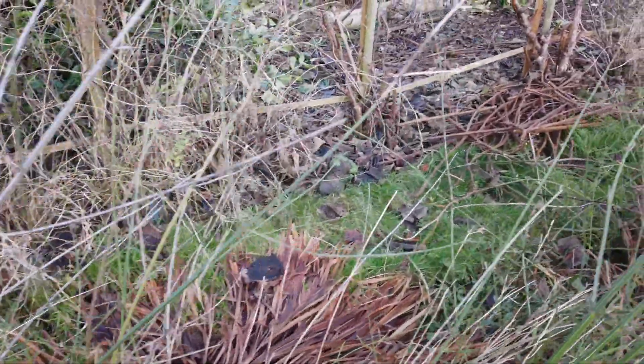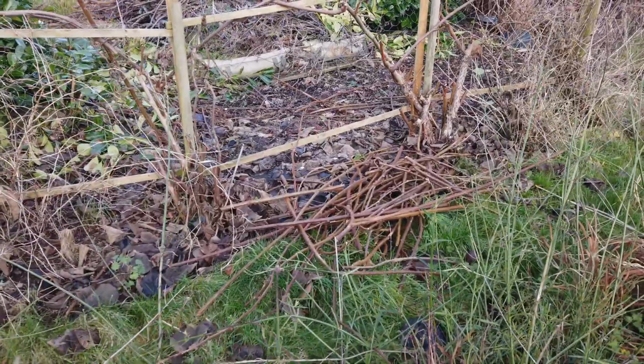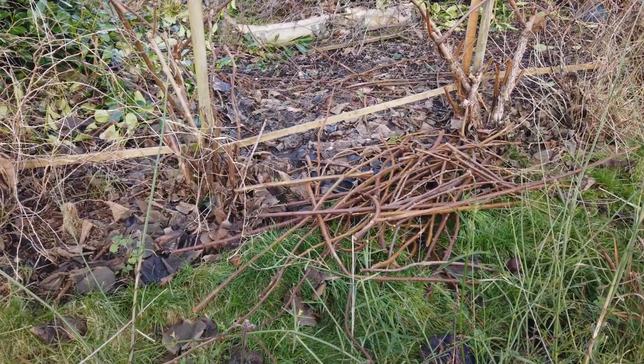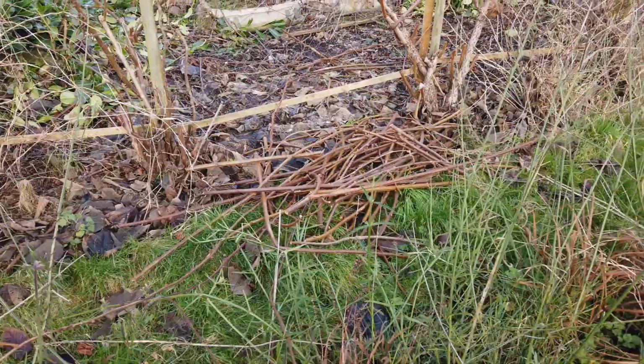Cut back and find the primroses that are almost under the edge of that path over there. Can't actually see any coming through just yet. Can you? Little bits just down there, I can see some. Are you sure they're primroses? Yeah.